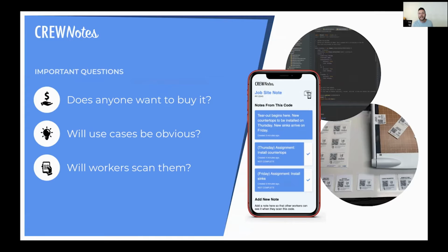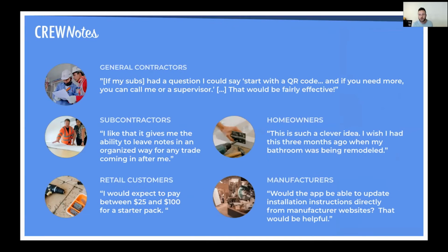And to realistically answer these questions, we developed a prototype web app, and we made some Crew Notes ourselves using supplies from Office Max. And then we gave Crew Notes to subcontractors who use Crew Notes to communicate supply shortages on a job site. And we showed our solution to general contractors who told us they would use Crew Notes to save time in custom projects.